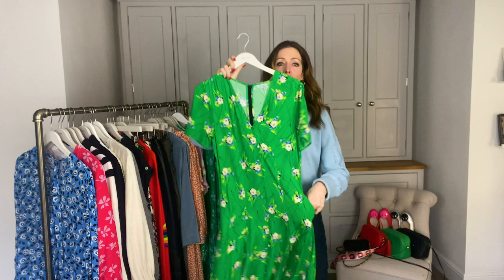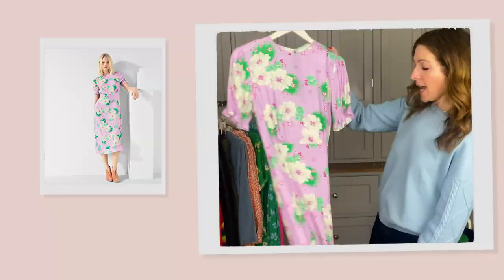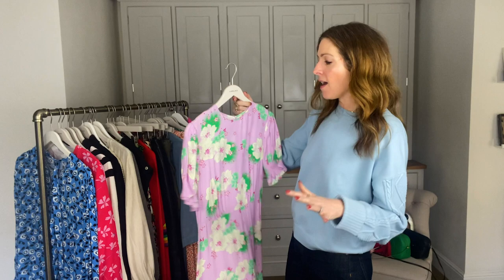It still has the pockets. It's also really easy to alter if you need to. There's that one, and then there's also this one, which is absolutely perfect. Whilst it is a big print, and it is often better to wear a smaller print if you are petite, because this does have the beautiful star detail on it, it isn't going to overwhelm you. So there are two dresses there that are absolutely perfect for the more petite amongst you.